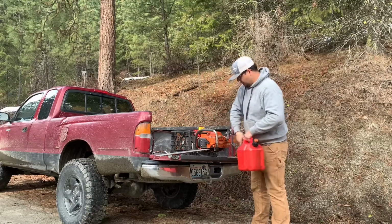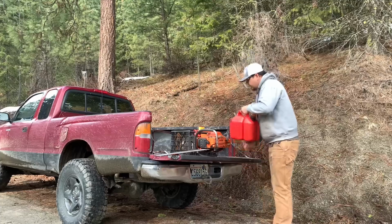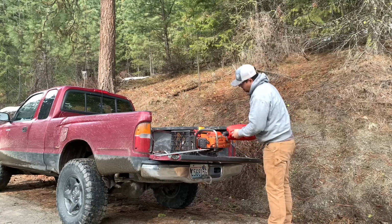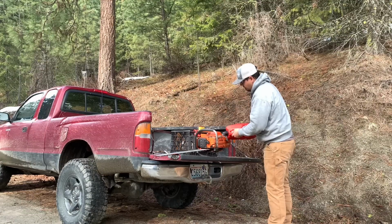How's it going, everyone? Come out to cut some more firewood today. I'm gonna cut some tamarack. There's a nice tamarack tree right up the bank here, so gonna get fueled up and go up and fall it.